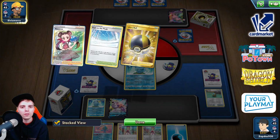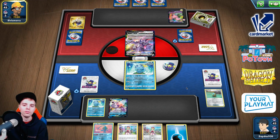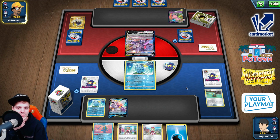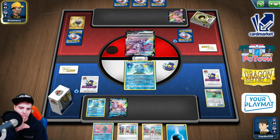1 Mew. Pat and Roxanne away. Oh, this is scary. We are not playing Escape Rope, so it doesn't have to be afraid that much, but we still have Irida. Now we need Evolution Essence. Boss, I would love to have Boss and Drapion. In that moment you can Drapion cheese, that's for sure.